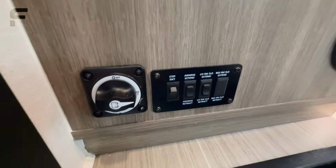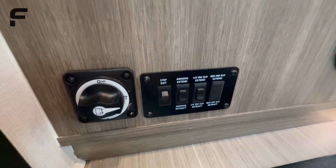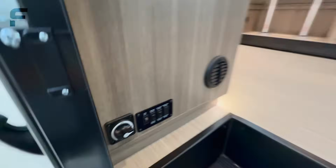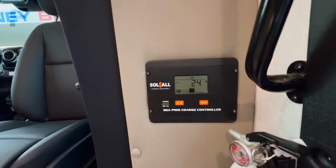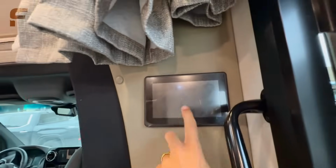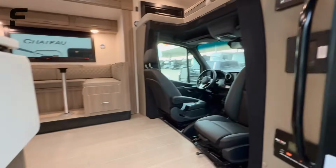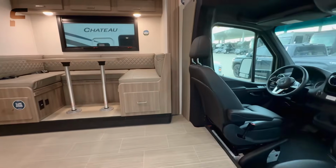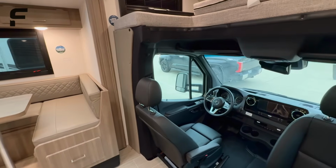You have controls for your awning, the slide-out controls there as well, and then for lights. And then on this side, we're going to have your 30 amp solar charge controller panel. You have your auto leveling panel here, and you have a touchscreen control panel right here for everything within the motorhome. And that will also link to your phone, so you can control anything on that panel from your phone as well.